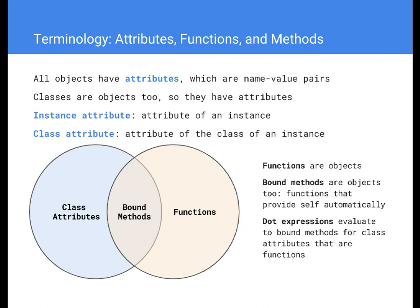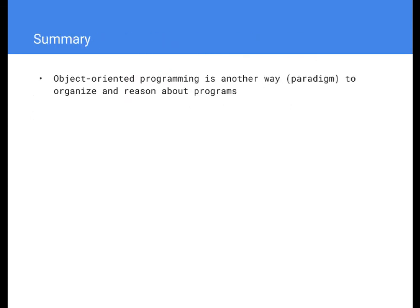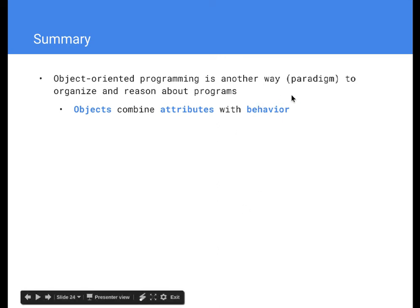All right, summary. Object-oriented programming is another way, or what we call a paradigm, to organize and reason about programs. So objects combine two different parts. They have attributes, which tell us what the object is. For example, the account for Kevin has a holder, and it has a balance. And it also combines that with behavior, which tells us what the object can do. You can deposit to Kevin's account. You can withdraw from Kevin's account. And computations result from the interactions between these objects. For example, I can withdraw from some account and then deposit into some other account.